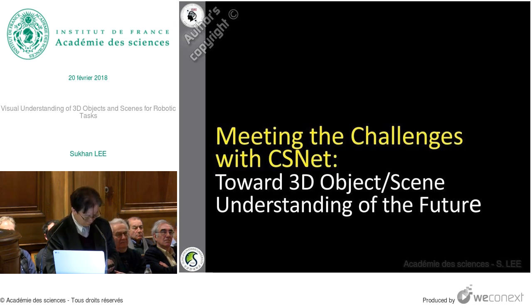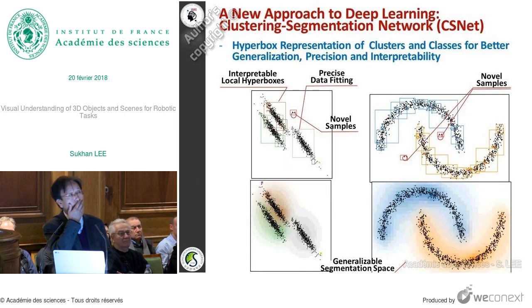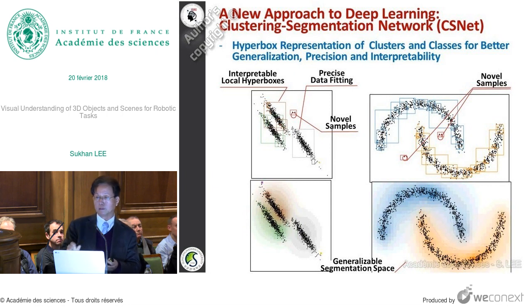Here, I propose a new network architecture to solve these challenges. It's not proven yet, but it's going to be very good at solving these challenges. I will show you how. Let's say we have a class. Then the class can be represented as a union of clusters. But the clusters can be shaped in many ways, all kinds of shapes.